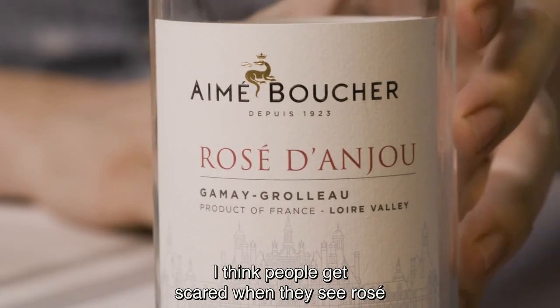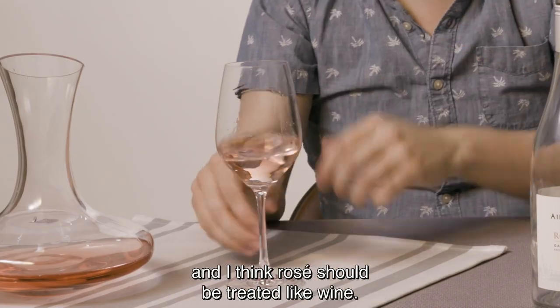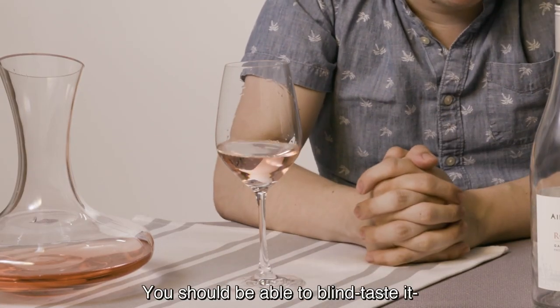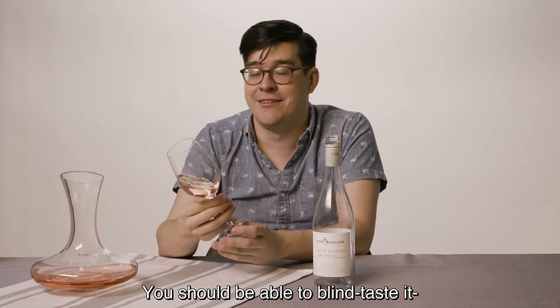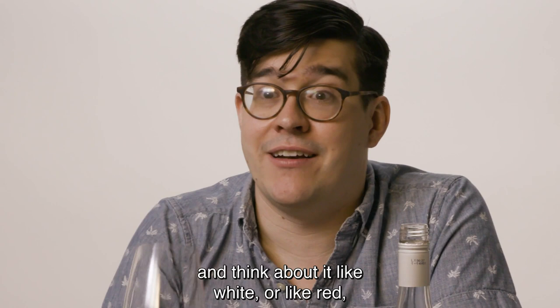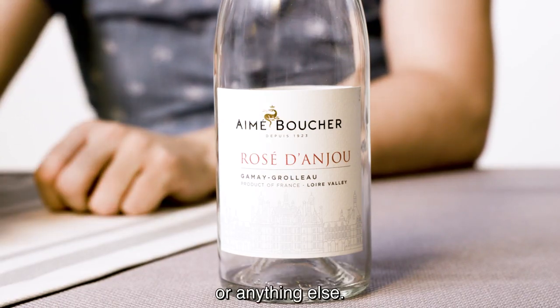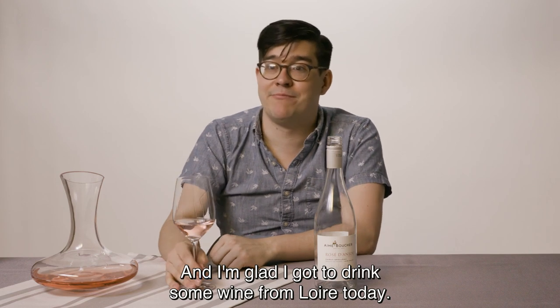I think people get scared when they see rosé that's any color other than the palest of pale, and I think rosé should be treated like wine. You should be able to blind taste it, unsuccessfully in this case, and you should put it on the table and age it and think about it like white or like red or anything else. And I'm glad I got to drink some wine from Loire today.